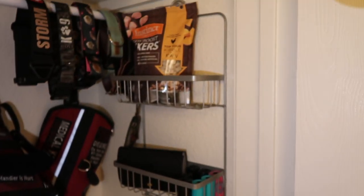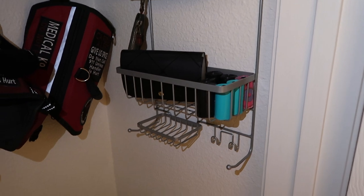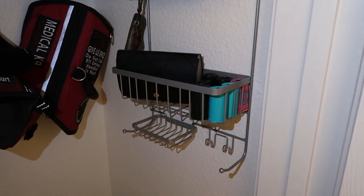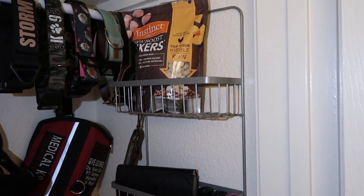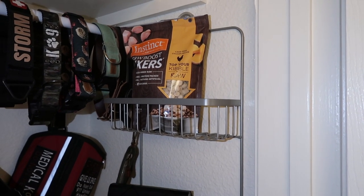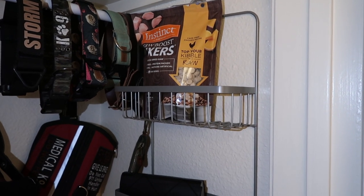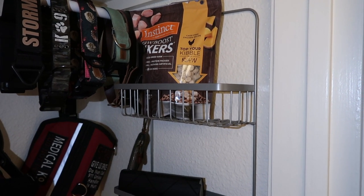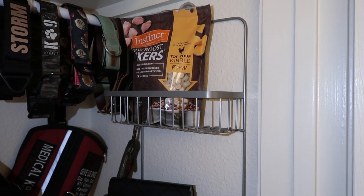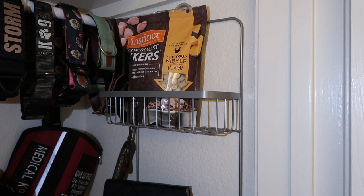Then over here, here's the shower caddy being used. I actually like it a lot. I kept thinking it was gonna look weird in here, but it really doesn't. It kind of ties in pretty well. So on the top shelf, I have their Instinct Raw mixers. And then I'm gonna use that top shelf for whatever supplement food things that I get for them. Right now that's the only thing I have, but later on obviously I'll get more supplements. Like I plan on getting fish oil and all that stuff.